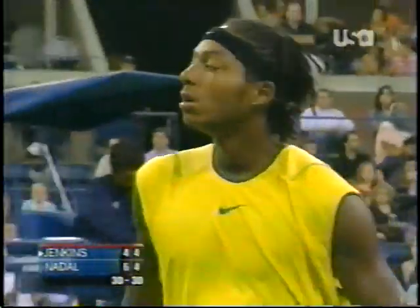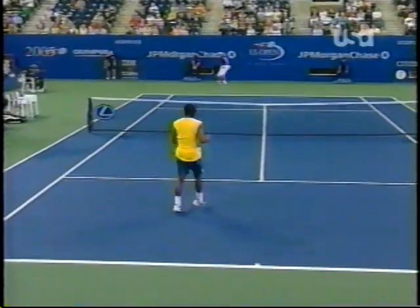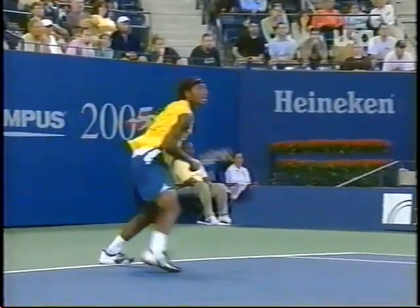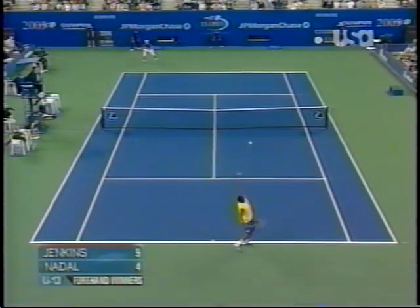He lined those forehands up, and he really had Nadal scrambling, and ultimately just didn't have enough on it. Jenkins just blowing another forehand by him. How many forehand winners has he had? He's had quite a few. Jenkins has 9 forehand winners for the match.